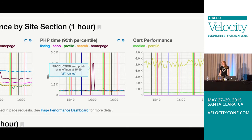But there are a couple of issues with this. First, there are only 5 pages, as you'll see in these graphs. We have a lot more than 5 pages. But we have so many pages that we couldn't fit them all into these graphs.